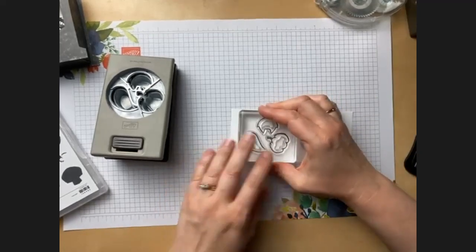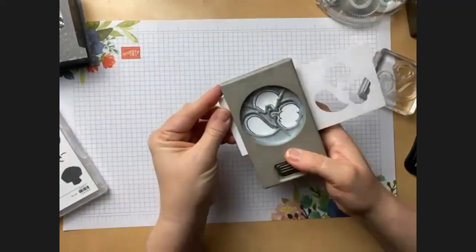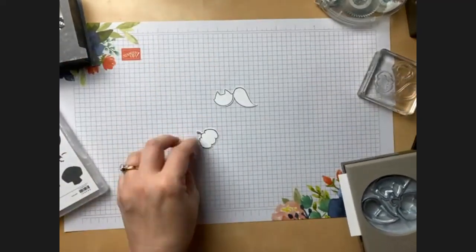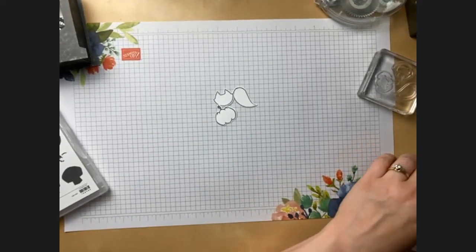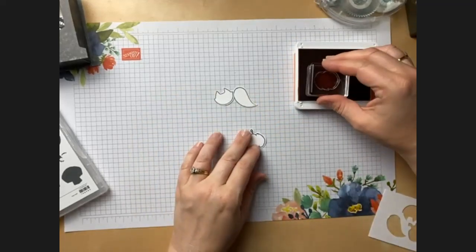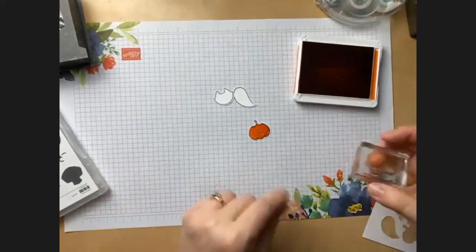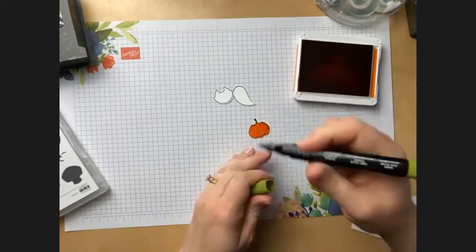And then when you stamp, you can punch all of them at once. Ta-da! So I've got my ghost and my cat and my pumpkin. And then there are little accessory stamps so that you can decorate them. So for the pumpkin, I'm going to use the orange solid part, and I'm going to add a little green on the stem.